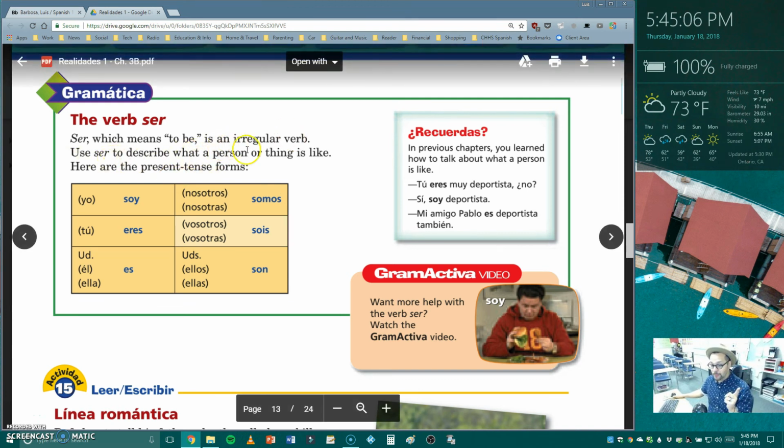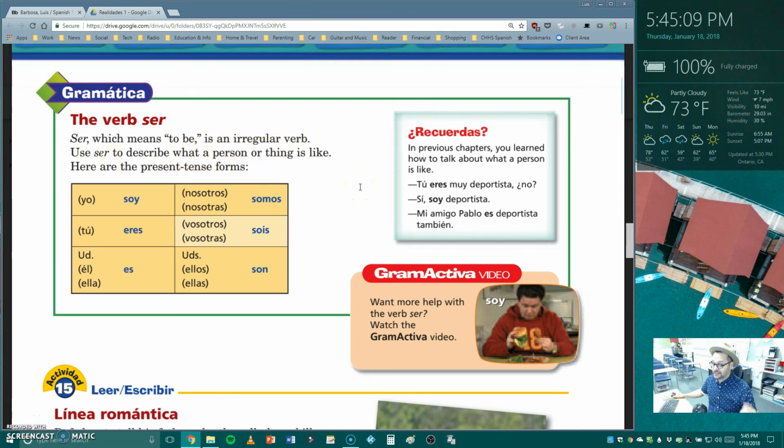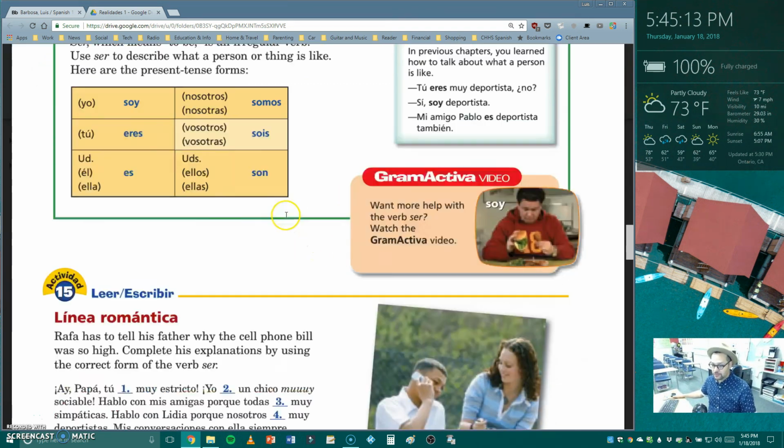Use ser to describe what a person or thing is like. So characteristics that generally don't go away. That's when you want to use the verb ser.